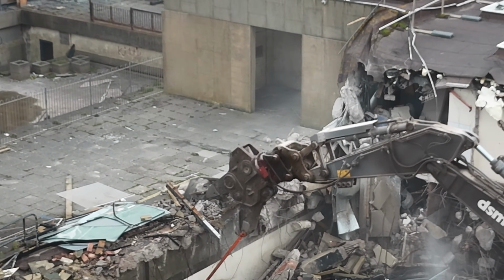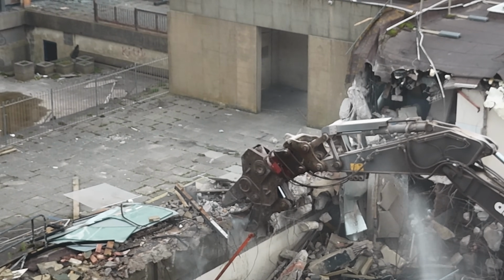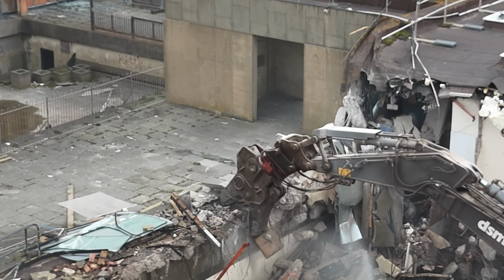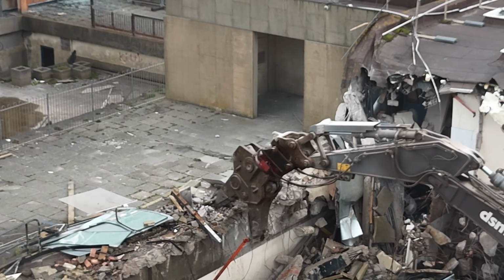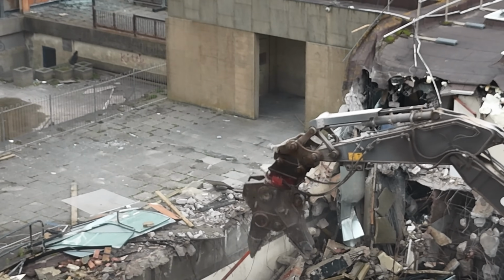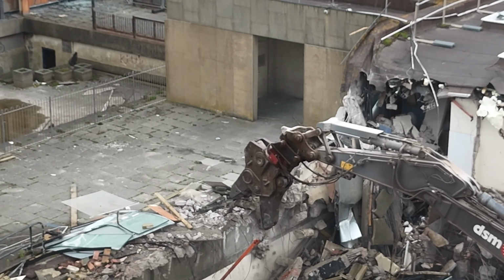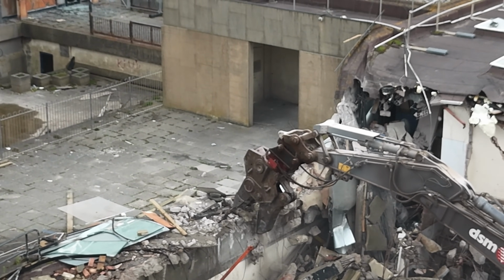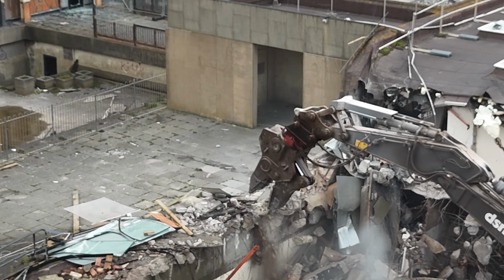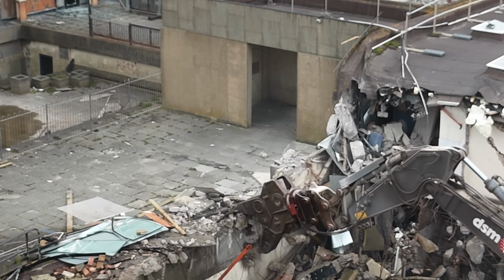I think he's having a go at the steps there. Pretty sure the steps are under there that used to go up to the entrance of the Magistrates Court. There's a lot of steps on this project that they're going to meet up with along the way. It's kicking off in Blackpool. Yeah, like I said, there's a lot of steps along the way that they're going to have to meet up with.